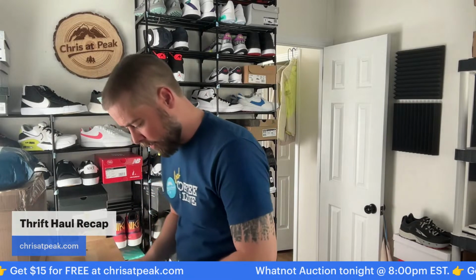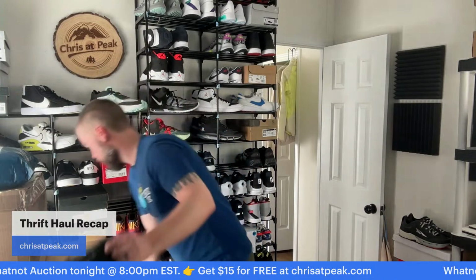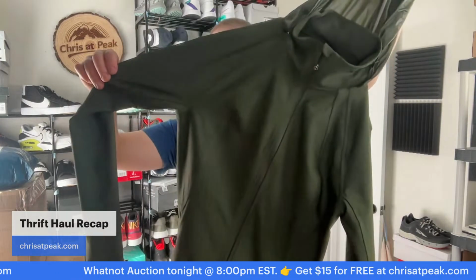This hood is nice, like a weather resistant hood. Ooh, it snaps off too. That's kind of interesting. I'm not actually sure what this piece is worth. My guess is that this is probably like a $24 piece plus shipping. Paid $5 for it, I think. Yeah, paid $5.